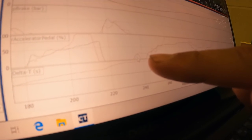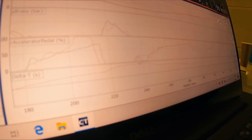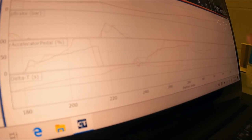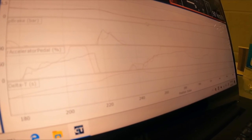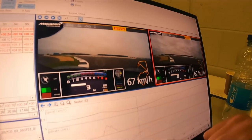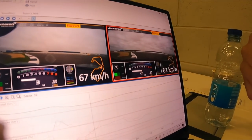But he realizes it's too early, and you can see the black trace, it comes back off the throttle. Right. So he comes off to allow the car to turn. Okay. Whereas you've maintained that throttle, which just delays you on exit. We lose a little bit of speed. So if I come here to the exit, he's now been able to accelerate more efficiently on the exit. He's up at 67 Ks, you're still down at 62.